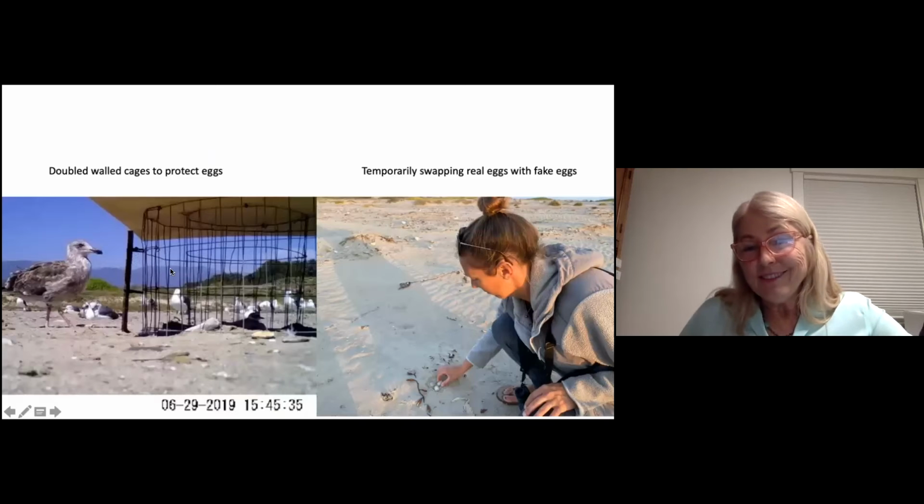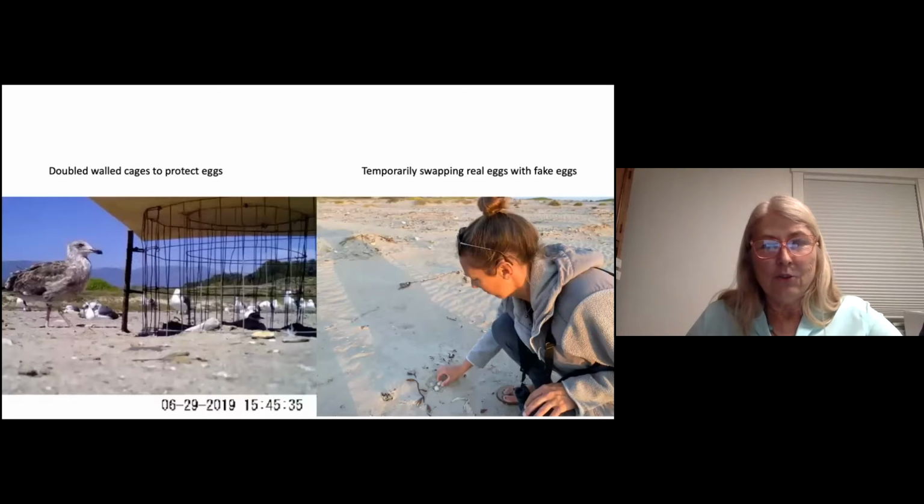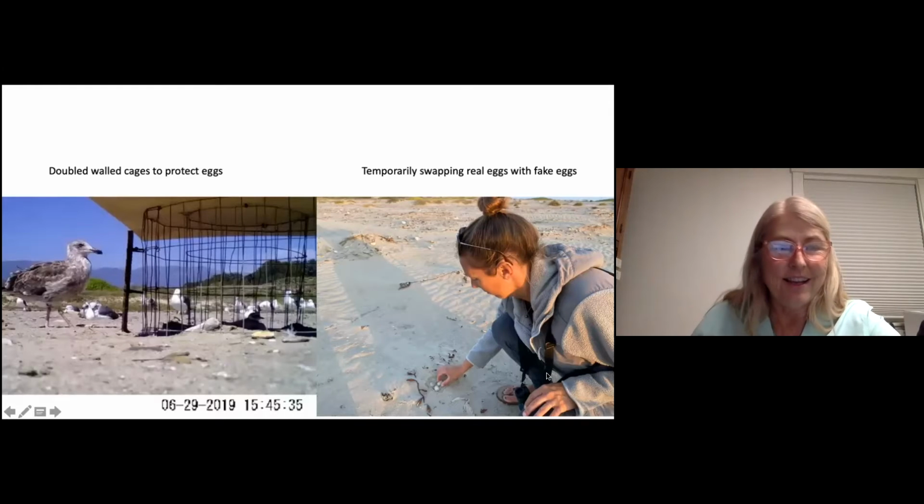It's not always easy to babysit an endangered species. Just this last year, we had to resort to two creative solutions. We're always having to outsmart predators here. We had to create this cage that is double walled to prevent predation from gulls and from crows. You can see the little plover sitting in the middle of the cage, sitting on this egg while the gull is lurking around, seeing if he can get the eggs, but he can't because of the cage.